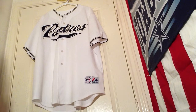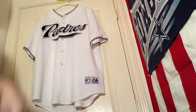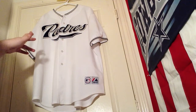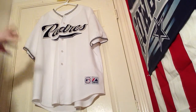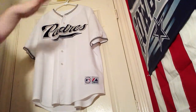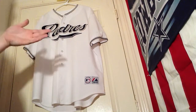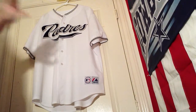And today we are taking a look at a vintage 2004 inaugural season at Petco Park, San Diego Padres home white jersey. And really, the main reason why I'm doing this jersey is to showcase the real quality that Majestic used to have for the replica jerseys. Nowadays, the replica jerseys are just one layer of this papery, I can't even call it twill. It's like fabric-y paper. And it's just one layer printed on.